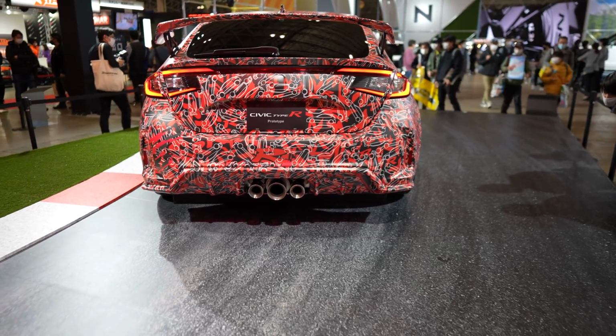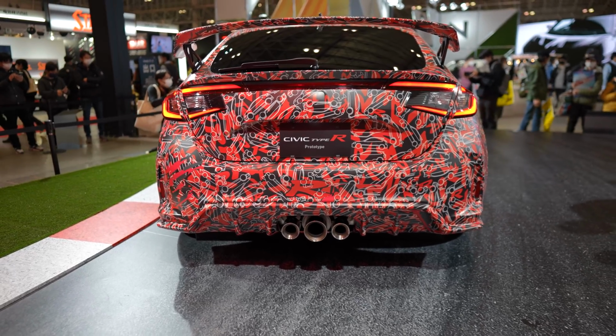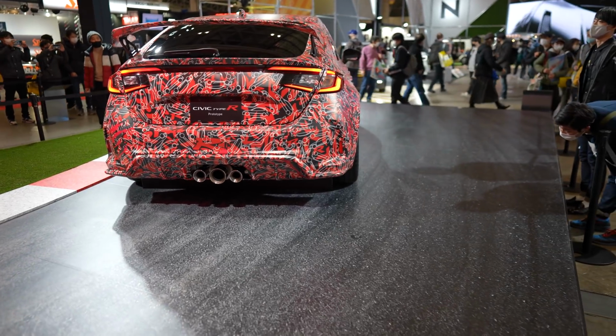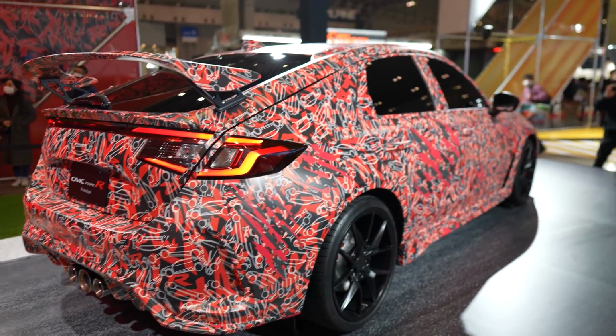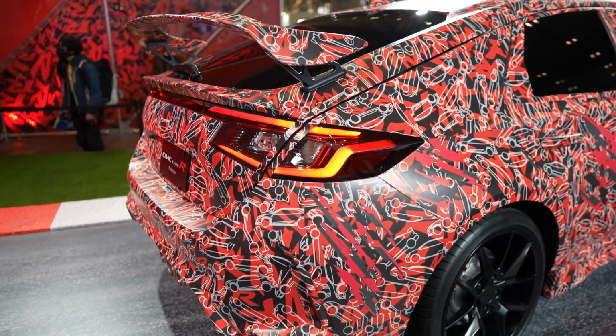What are your thoughts? So over here you can see the most interesting parts of the design are actually the parts hidden by the camouflage. These are the little details in the bumper, like the rear bumper, and over there in the front bumper. But first, let's focus on the rear.